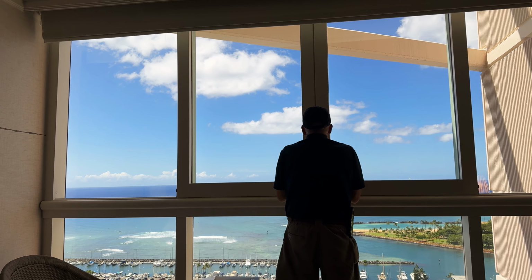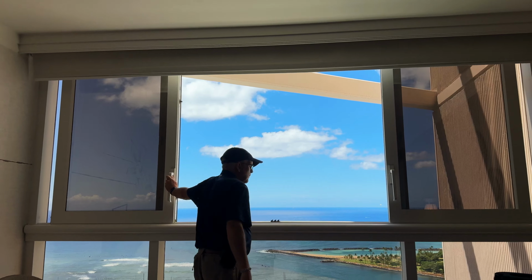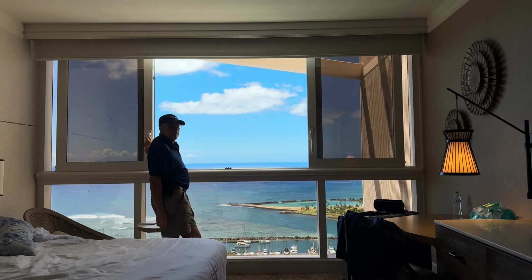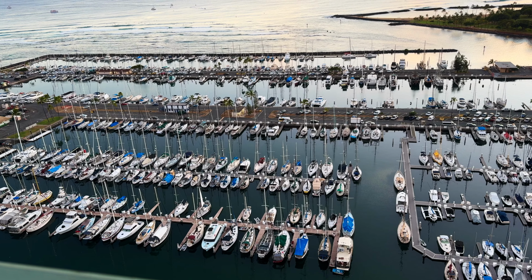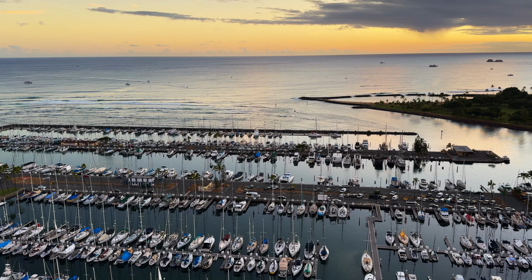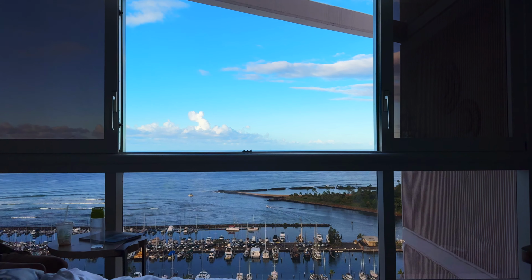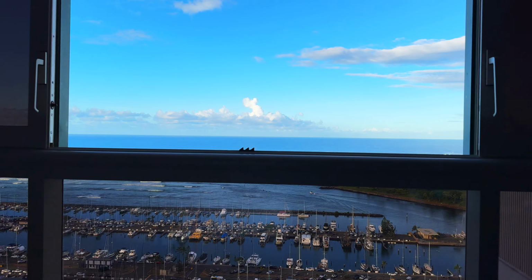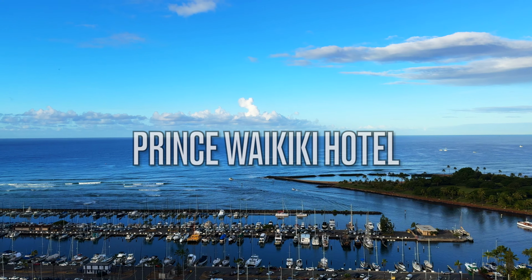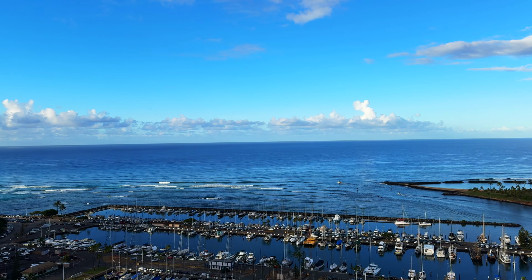Unfortunately, it doesn't have a whole lot of drawers for our clothing, but we pretty much keep our clothing in our luggage. So for those of you who are considering vacationing in Honolulu, Hawaii, perhaps you will give Prince Waikiki Hotel some consideration. We truly enjoyed our stay. The folks at the front desk were very polite and very helpful. Overall, I will give this hotel room a 4.8 out of 5 stars. I wish they had a little more room for our clothing storage, so that we wouldn't have to live out of a suitcase. But other than that, everything else we were very pleased with.